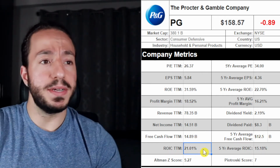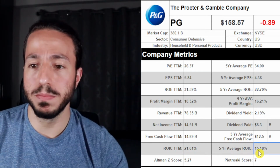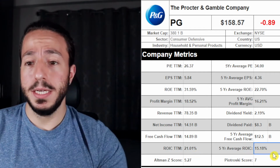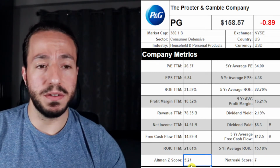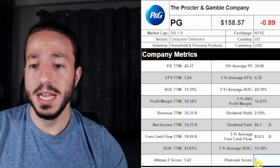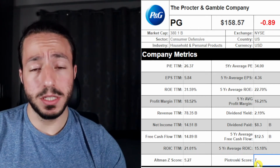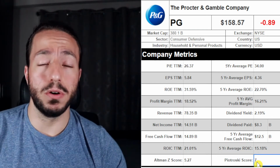Now, with our return on invested capital, very high number of 21%. And our 5-year average is still pretty good, but we've improved upon that number. So that is phenomenal to see. Altman Z-score is sitting at a lovely 5.27. We want that number to be over 3, and we have that. And Piotroski score sitting at a 7, which is pretty good. We want this to be between 7 and 9, so 7 is a fairly decent score.